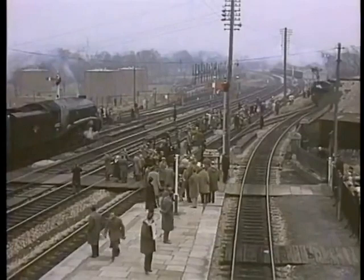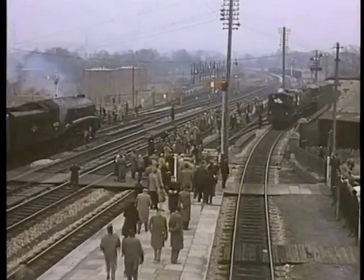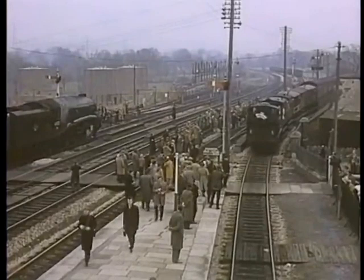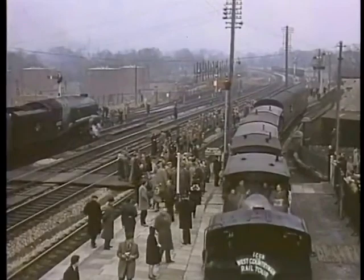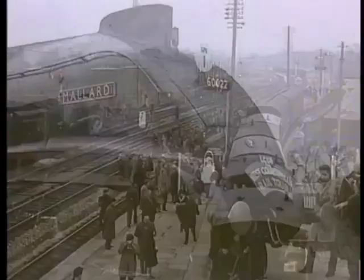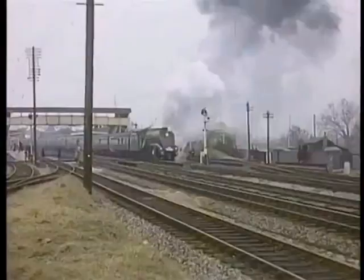We start on the 17th of March, 1963, when Mallard was used on a rail tour in the West Country. The locomotive's drawing power was very evident, even at this date, as she waited for the tour participants to return to her train after a trip on the Hemyock branch. She set off northwards towards Taunton and the West of England main line to Westbury.